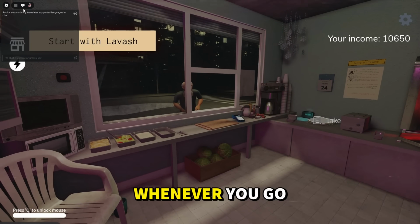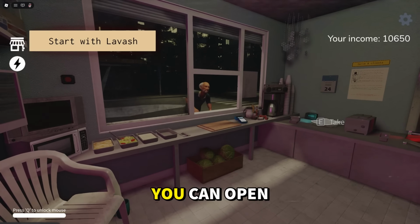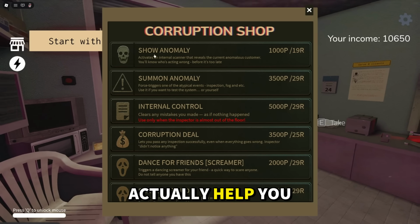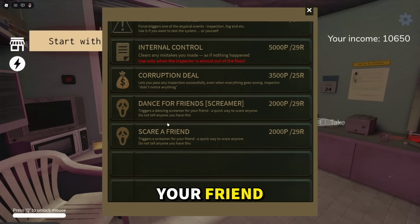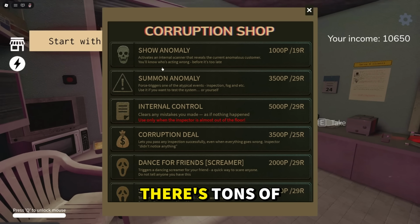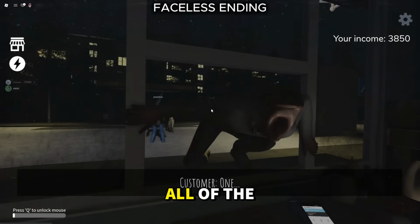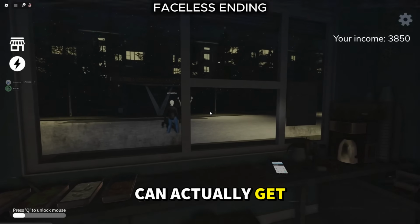Another tip, whenever you get some income, you can press Q to open up this shop, and this will help you out. You can scare your friend, and you can show whether a person is an anomaly or not. There's tons of different stuff you can buy from the corruption shop. These are now all of the endings in Scary Shawarma Kiosk that you can actually get.